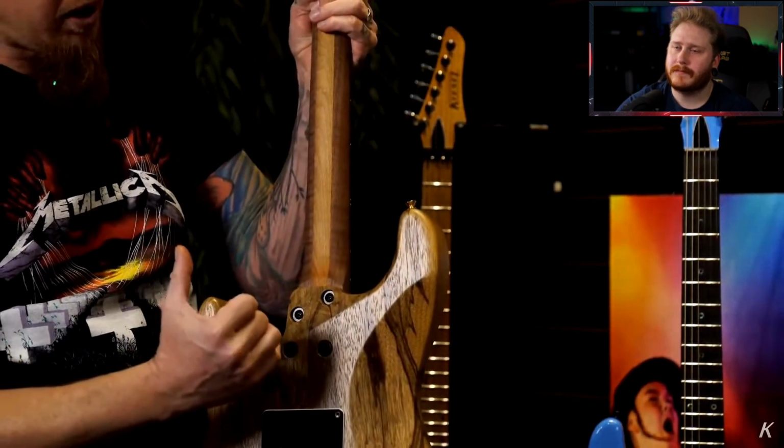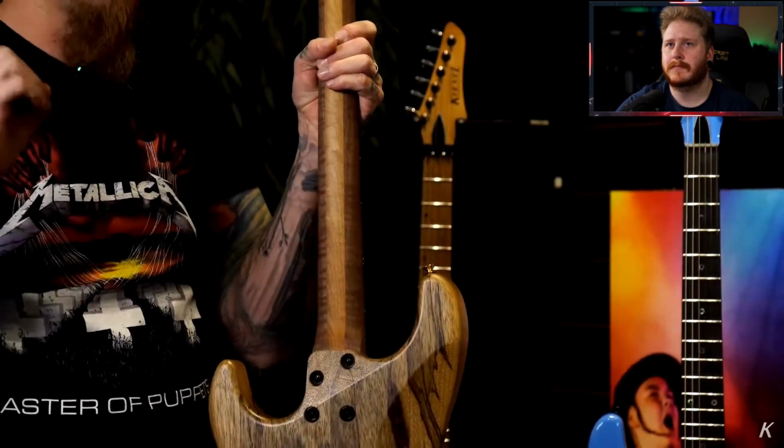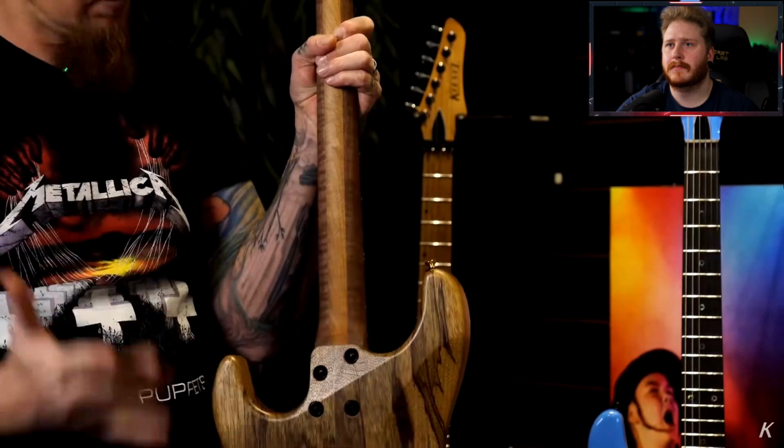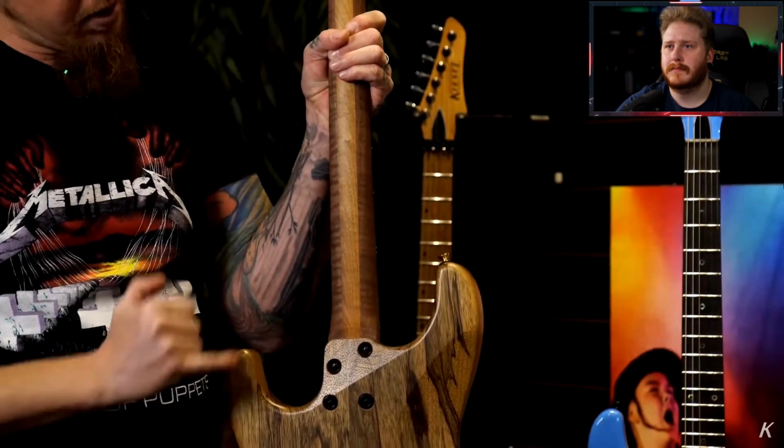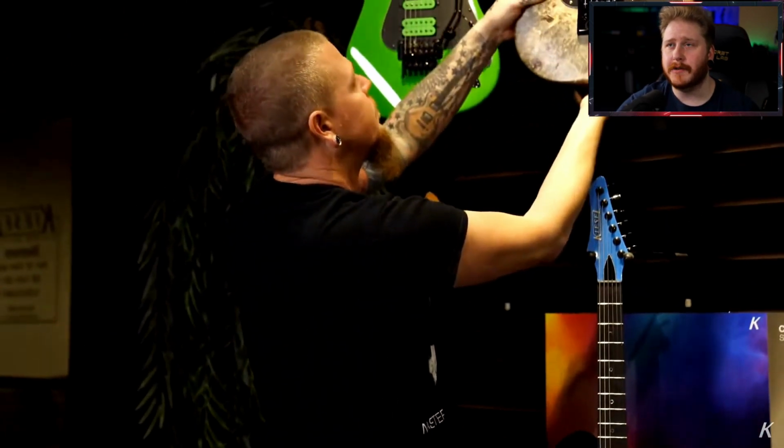So maybe you've been wanting a neck that's got walnut, but the maple's too bright for you, like too much of a difference color hue. So this will give you a different option. That is nice, and that'll make it really smooth going up and down the neck too.